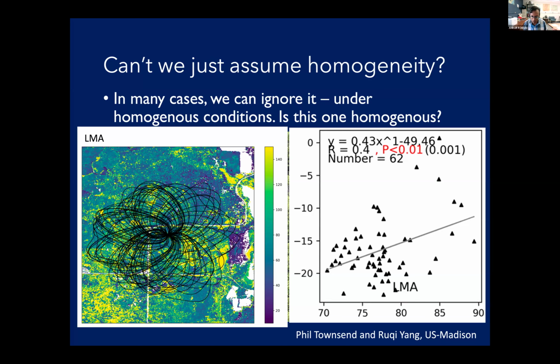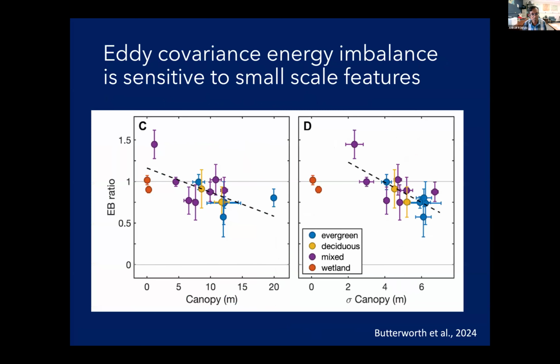In fact, what Ruchi is now working on in her PhD is calculating metrics of biodiversity through spectral diversity. And from that, showing that, for example, we can see differences in site resilience of productivity as a function of spectral diversity seen within and across the footprints. So really cool work that's coming out from her PhD in the next couple of years.